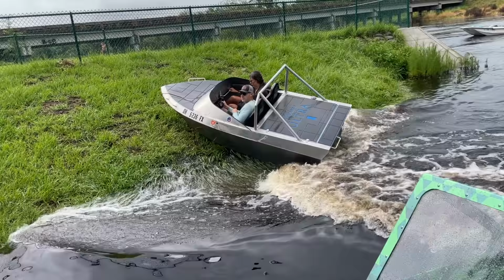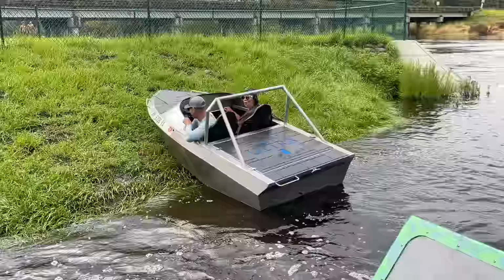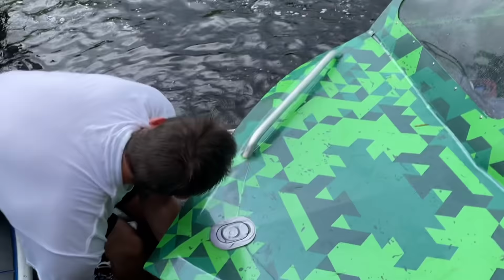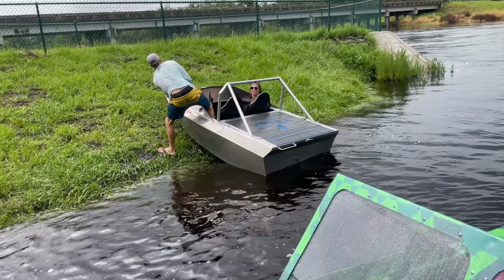Nice parking. Do I look good or what? You look great. I'm pretty sure Caroline thought we were going to die. Drive through the storm. See some of the lightning? No, you can't. The boat's grounded to the river, so it won't. The lightning doesn't work like that.